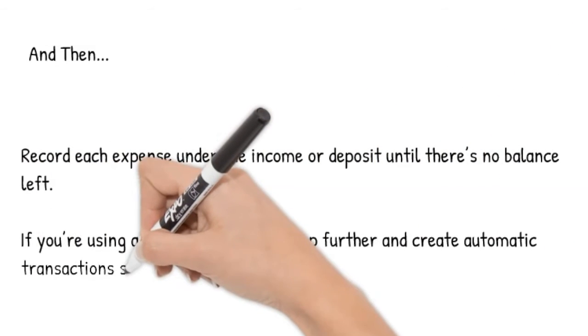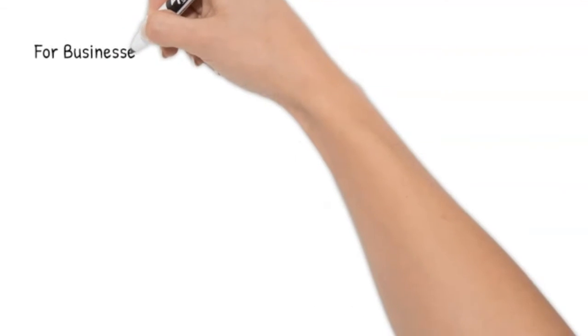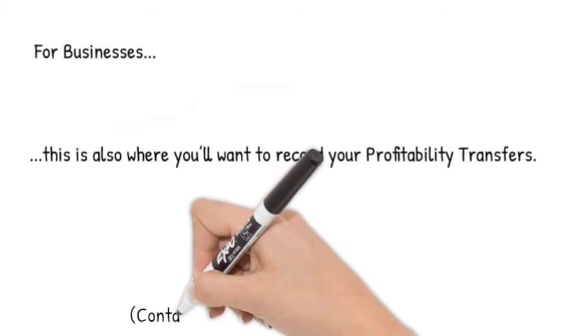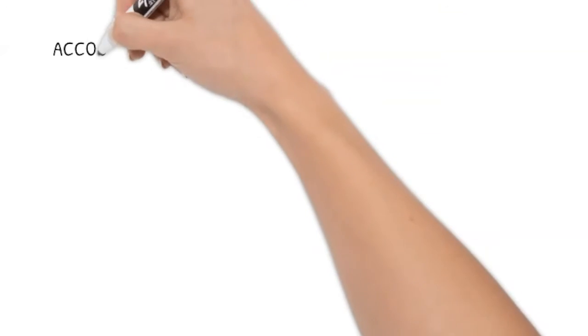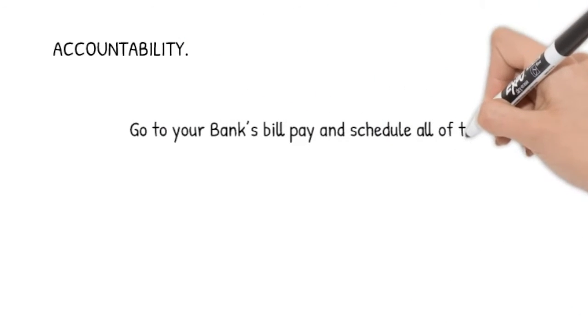If you're using a finance app, go one step further and create automatic transactions so that you don't have to enter these each time. For businesses, this is also where you'll want to record your profitability transfers, but that's a whole other webinar. Now for accountability.